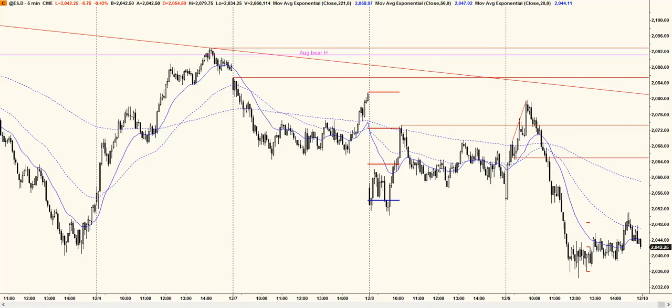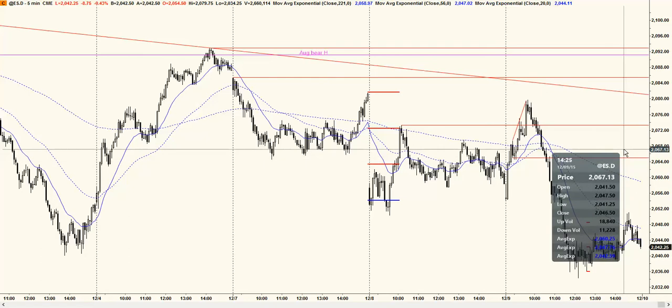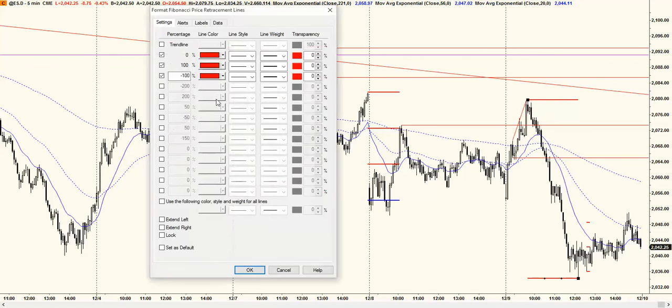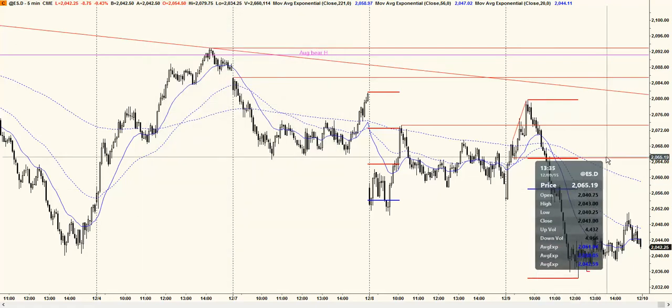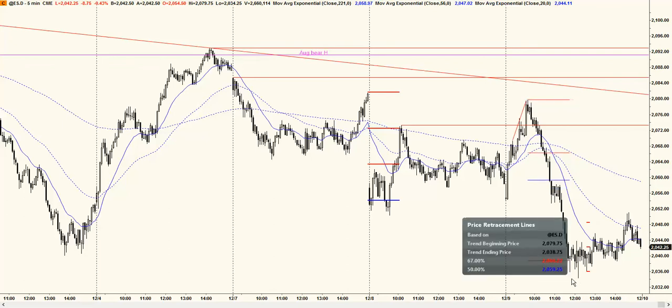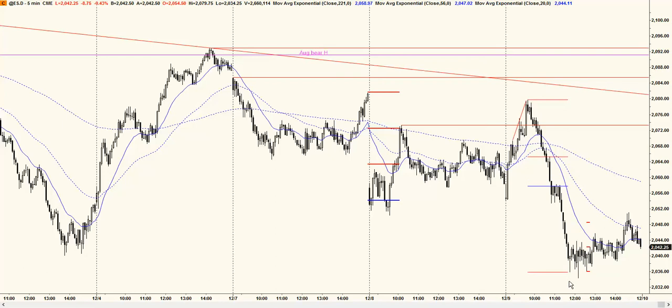So just remember, if we keep channeling down, let's say tomorrow, I doubt it'll happen, but let's say we go all the way up to here. Well, I'm going to say the same thing until here. I'll just say it right now. Here is the sell-off. So here's 50%, here's 67%. Now we'll start with this. 50%, 67%.